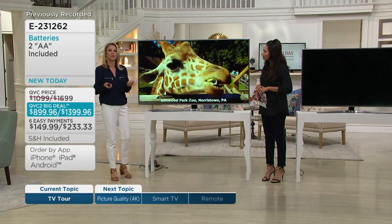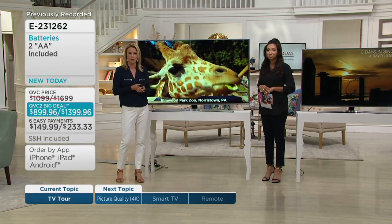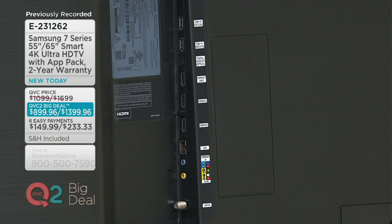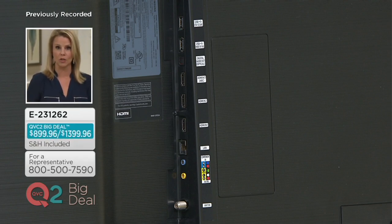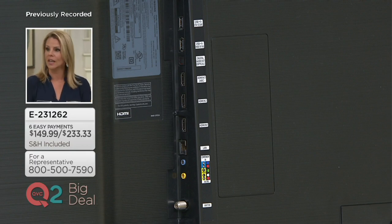And then we're going to also show you the ports available on the back as well, because lots of connectivity is included with this one too. So you can see you've got your three HDMI ports included. You've also got two USB ports, so if you wanted to load a movie from your computer over to this and play it that way, or maybe videos from your vacation, you can do that as well. You've got your component hookup, your coax hookup, and then you've also got an Ethernet port connectivity there as well. So if you really want to have that high speed internet experience going directly to your TV, you've got it all there.